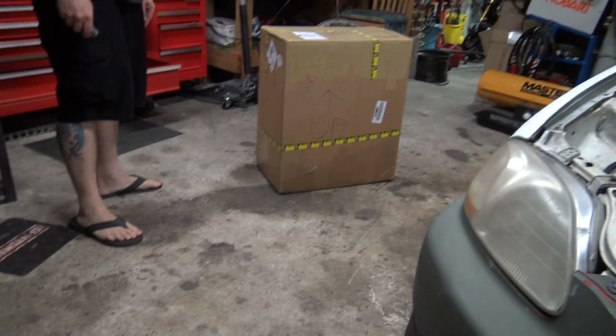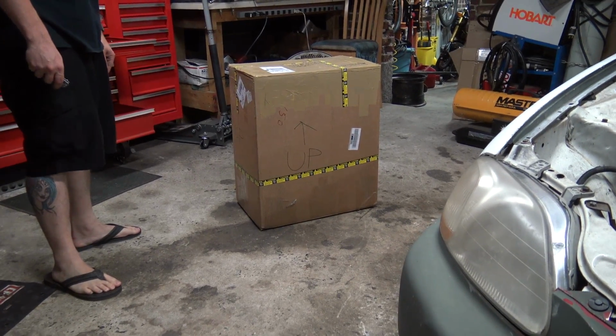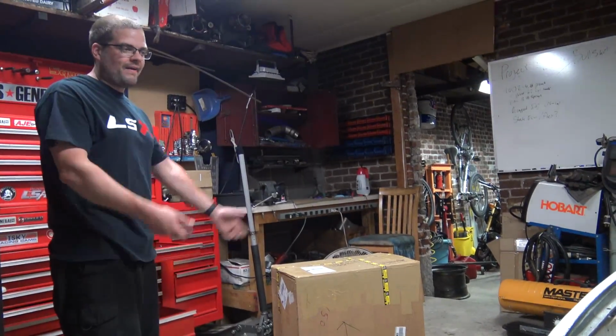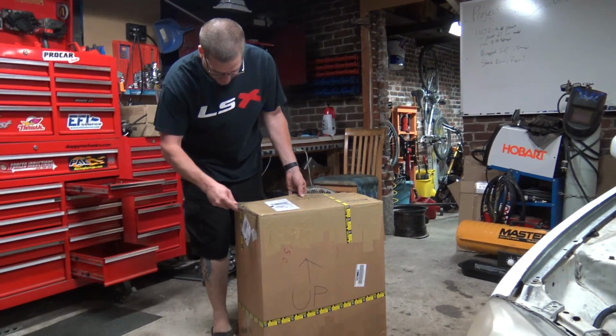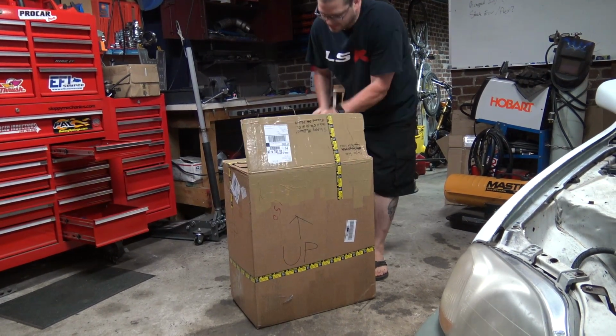So I am film crew right now. Don't judge me. I just was like, forget it, I want to rip this thing apart today. We parked the truck and brought the Civic in. And we haven't even opened this box from the gentleman. Didn't even open it yet. From that really nice guy.